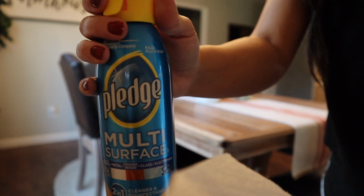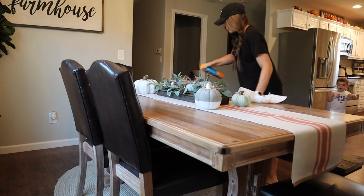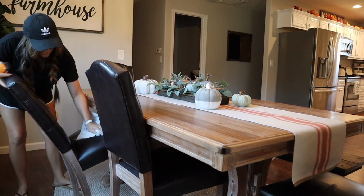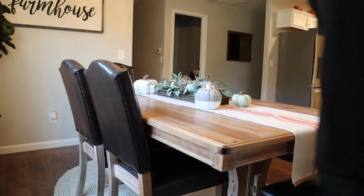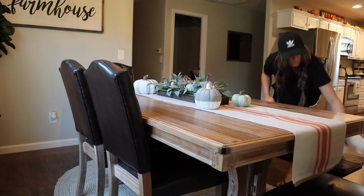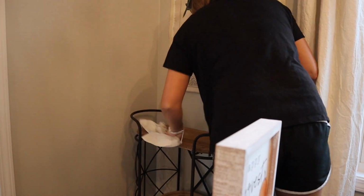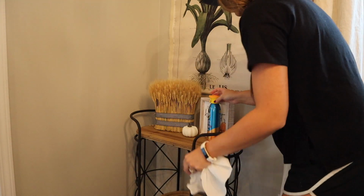Now I'm moving on to the dining room. I'm using this Pledge multi-surface spray to dust off my kitchen table and my bench and chairs. I like to do this every so often just because it seems like with them being dark, they get really dusty really quick. So cleaning that off, and then this little bar cart that I have some fall decorations on, I'm wiping that off as well.